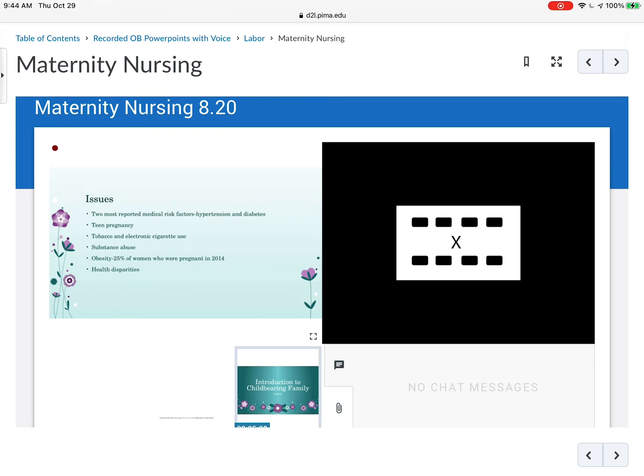There's a lot of issues when we talk about women's health. We know that the two most reported medical risk factors in pregnancy are hypertension and diabetes. So we're working on how to improve our outcomes with those two medical risk factors, or decreasing, of course, the number of people coming into pregnancy with high blood pressure and diabetes when it is preventable.